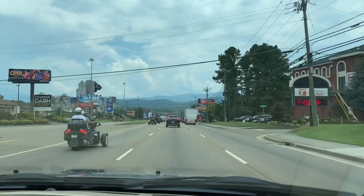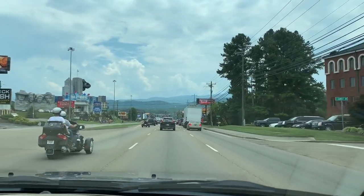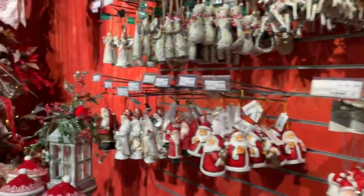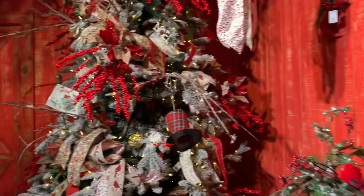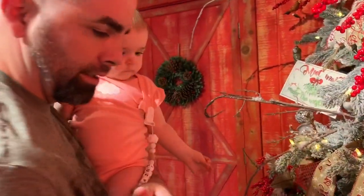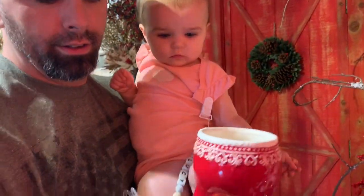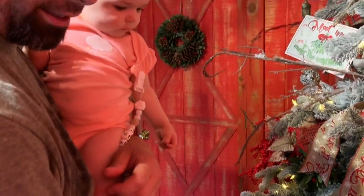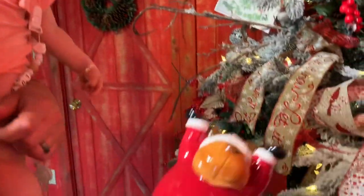Here's my favorite place, the Wax Museum. That is pretty cool. That's where we did our honeymoon. It's upside down. Cute. See? It looks like a.